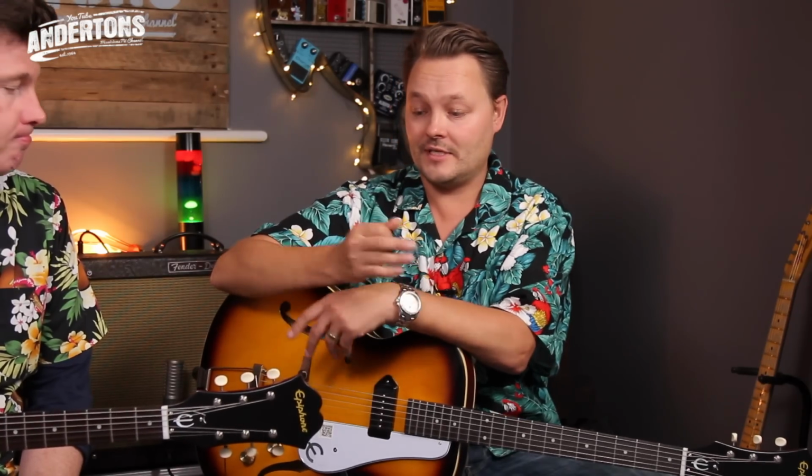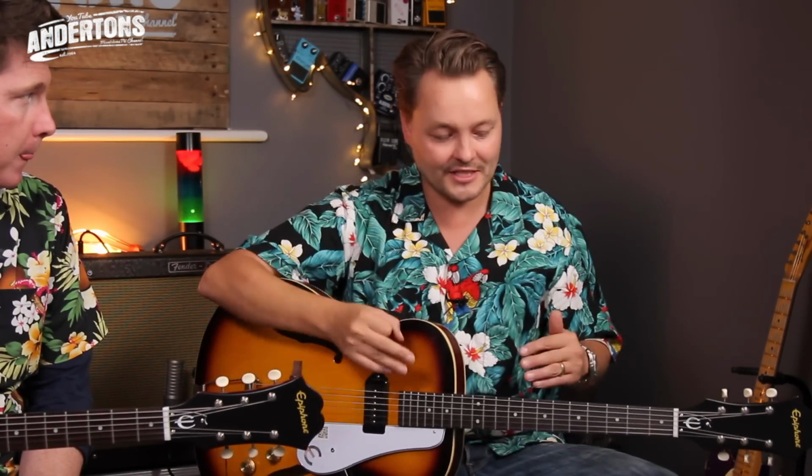These are new for Epiphone, and we've had some in, and they've gone really quick out the door because they're very, very popular guitars. The Century is one of the oldest guitars in the catalogue of Epiphone, I believe. You can read a good history of Epiphone guitars on the Epiphone website, and on other online sources. Wikipedia's pretty good. Wikipedia is always the one to trust.